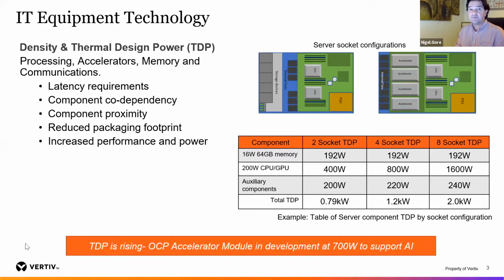It's not the highest performance. We have seen 400 watt CPUs on the market, and there are new accelerators coming in. Most recently at the Open Compute Tech Week, we saw a new accelerator module being developed for artificial intelligence that's supporting up to 700 watts. When we extrapolate that into the heat density, it has the possibility to offer 6 kilowatts of compute capacity in a 1U format. So that is a significant heat load that we need to cool.